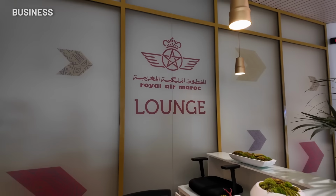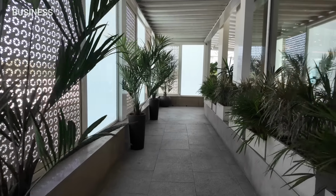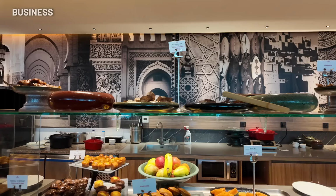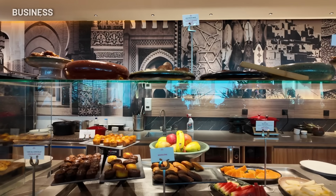It is busy in here today though, but what I found is this amazing space outside, open air, views of planes, to be able to sit, chill. There are people smoking here, so if you're a smoker, you get to come out here, but it's nice and airy. I've got myself a plate of food from the pretty comprehensive buffet, kind of random mix of food there.